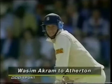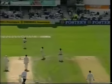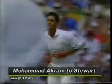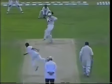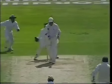Wasim Akram soon extracted some real life from it, hitting Atherton on the shoulder with a perfect bouncer. Alex Stewart, fresh from his 170 at Headingley, dominated the opening stand of 64, and on 44 not out, the Surrey man was well set on his home patch when he played an ugly shot against Mushtaq. There you are. That's out.